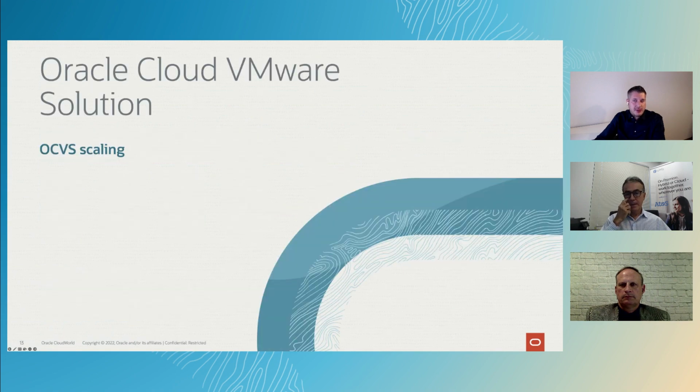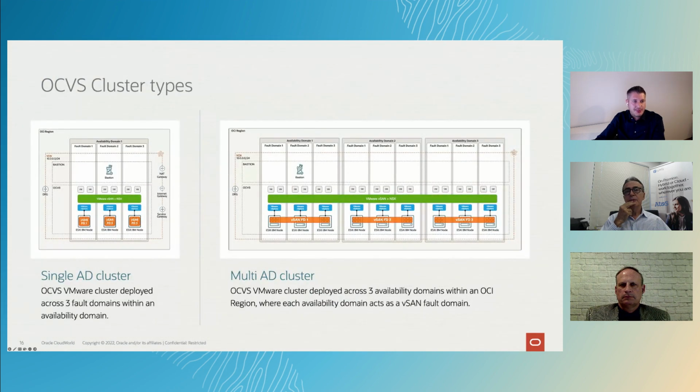Basically, when it comes to cluster types, we offer two types of clusters. The normal mode of cluster is our single AD cluster, which is the most commonly used cluster model that we see. So this is just a basic VMware vSAN standard cluster, which is stretched across 3 fault domains within one availability domain. So an availability domain is a data center, and the fault domains are fire zones or racks within the data centers. So in our case, our 3-node cluster is spread across 3 fault domains, where each OCI fault domain will represent a vSAN fault domain.